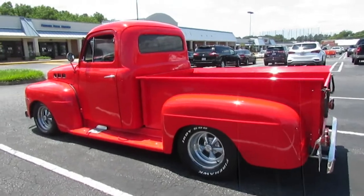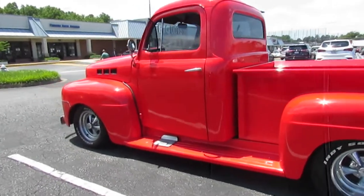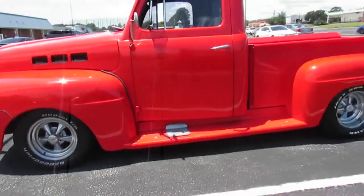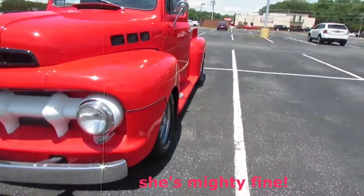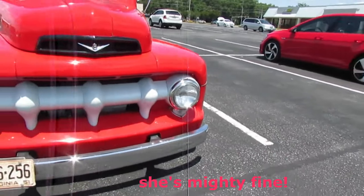Wow, look at this pretty sucker. I don't know what year this is. It's fine. Lean and lean.